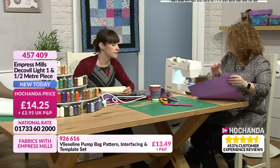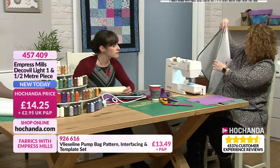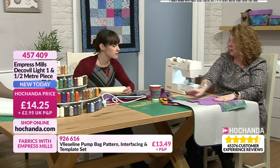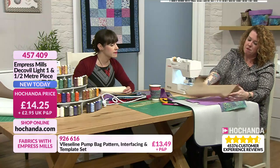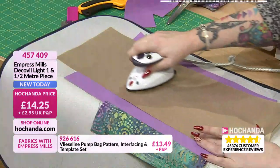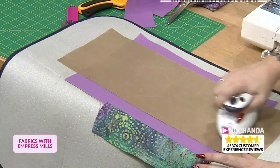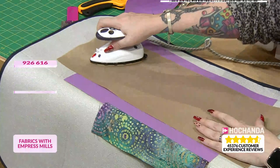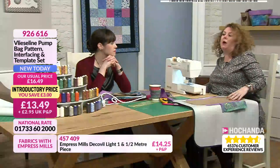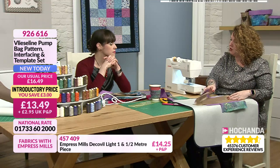Excellent. Okay. Now, what I would suggest, I like to give it a quick press on the top as well, just to make sure if there are any bubbles. Lovely. You're going to fuse it with the plastic side onto the back of your fabric. And then you don't need anything on the other side if you don't want to, because I haven't done a liner purposely in the pump bag. So you can actually see the actual Decovil.